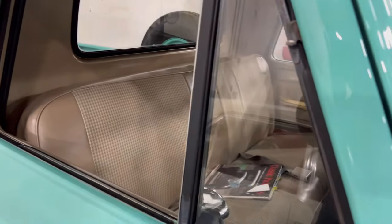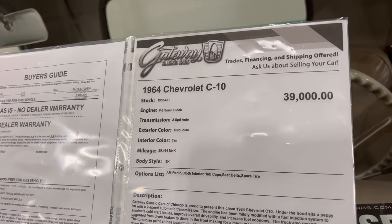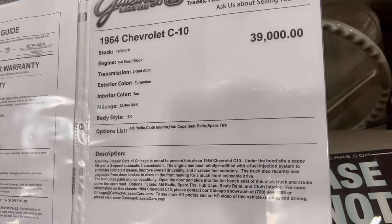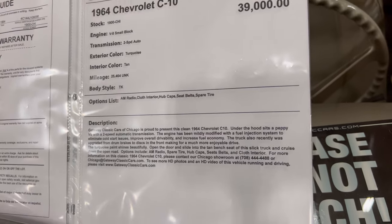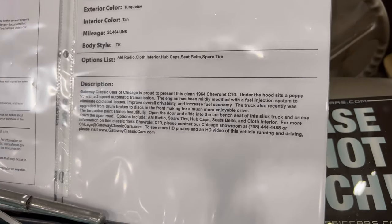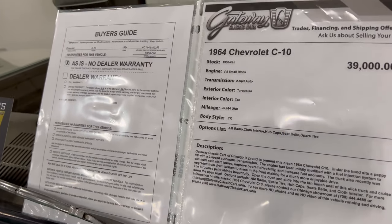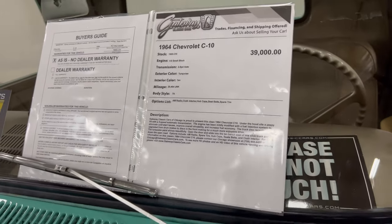Let's look at the information. As you guys can see, it's a '64 C10. You see the price on it. V8, small block, two-speed automatic, turquoise paint, tan interior. You got the description right there. Sold as is. Nice pickup truck, guys.